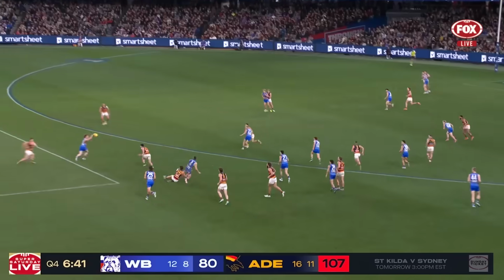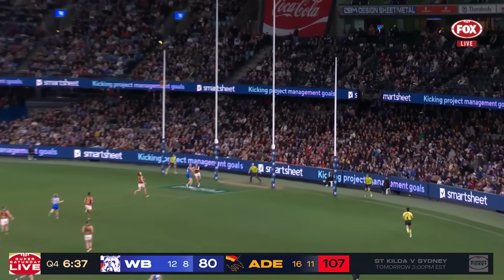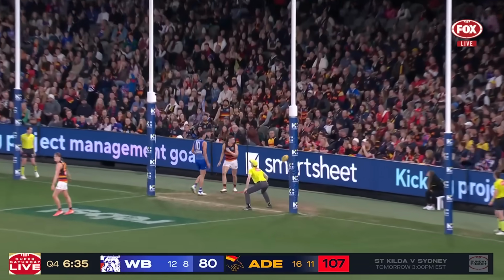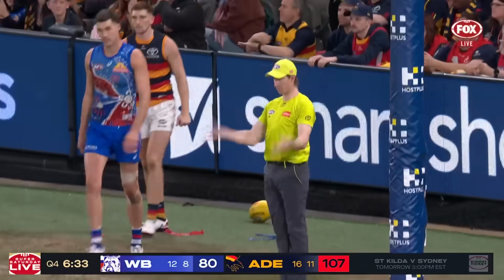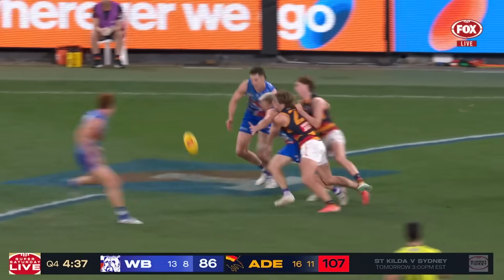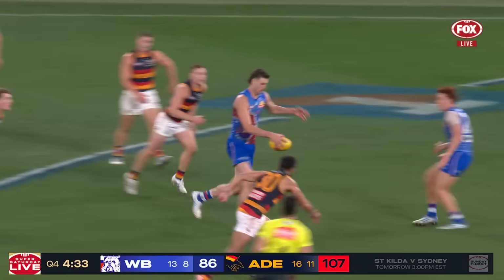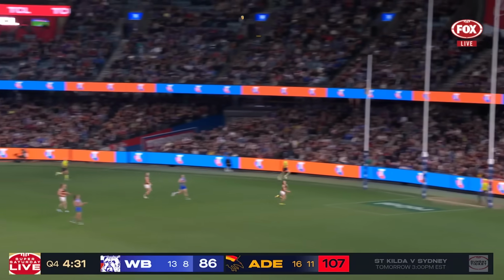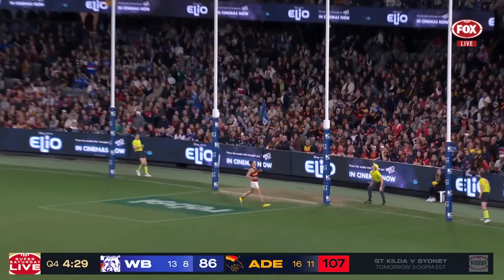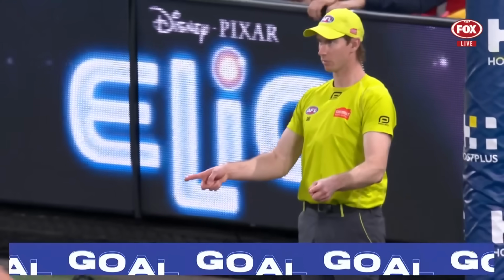There he is again. Got it to Bramble, who shows that burst of speed. And that'll go through. That's a great goal. Set up by Bontempelli. Finished by Bramble. So to beat Vandermeer working hard. The big man has to get down low. Taps it to himself. Bounce it like a basketball. Oh, seriously. What can't he do? How good is that?